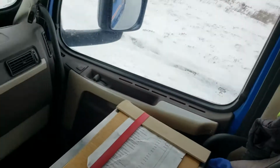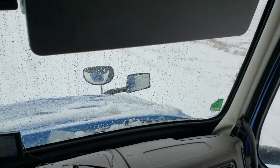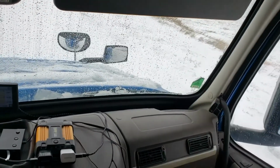Fortunately, I don't have too many instances. As you can see outside, it's kind of ugly. Show some pictures, I guess. Sorry, I'm kind of frustrated because this is my second breakdown today. Fortunately, I have a support network, and if I can't get out on cell phone, I have my satellite communication. I can contact the repair facilities to come out and rescue me.